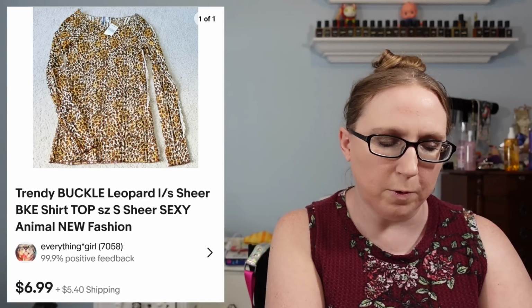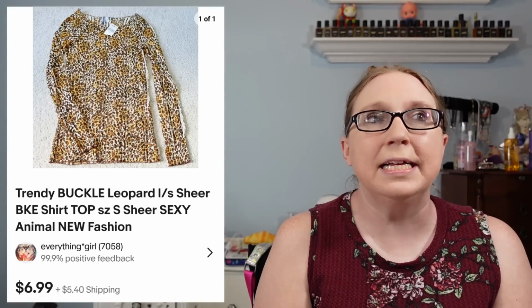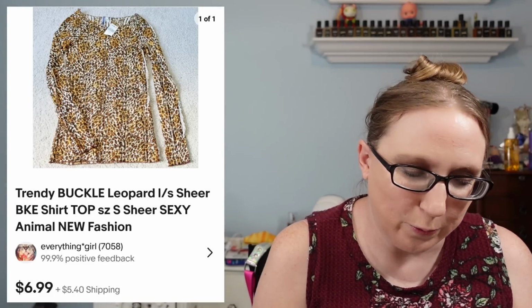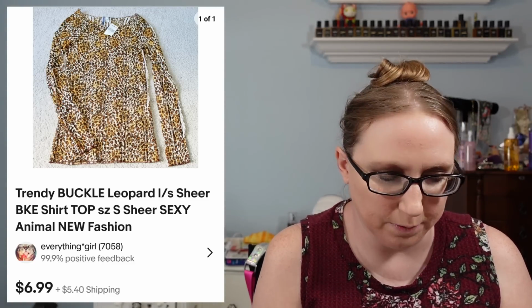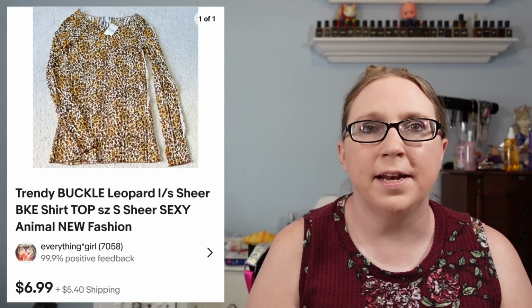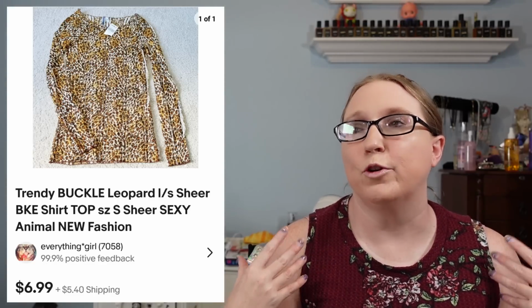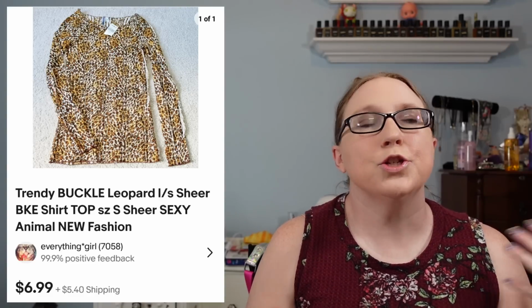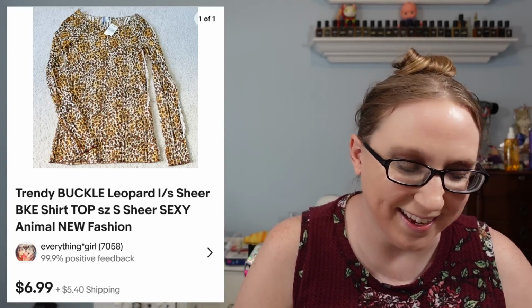Next item was a leopard print long sleeve shirt by Buckle. This took forever to sell, which is one reason why I'm not the biggest fan of selling clothing. That sold for $6.99. I'm pretty sure I got that at a fill-a-bag rummage sale like forever ago, and I'm sure I screamed hallelujah when it finally sold.